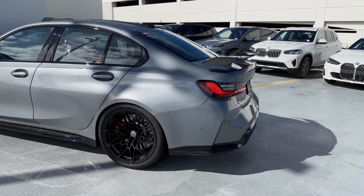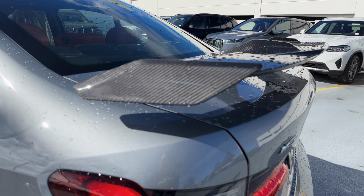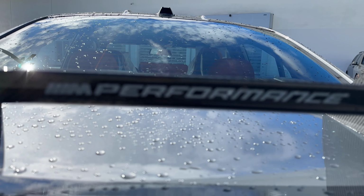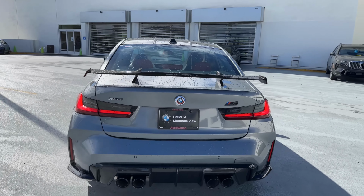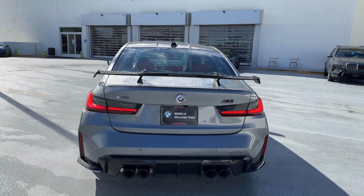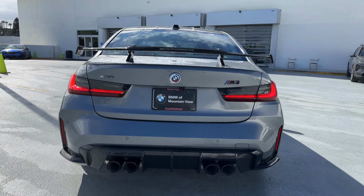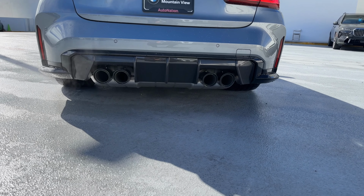Moving to the back, quite obvious, the M Performance flow-through spoiler, all in carbon fiber. The M Performance logo on the back of the wing as well. So we've seen this on a few of the M3s. Maybe this might be the second one with the Performance wing installed. I have seen them on Performance Center cars that they use on East and West Coast. I think it looks decent. It may not fit for everyone, obviously.